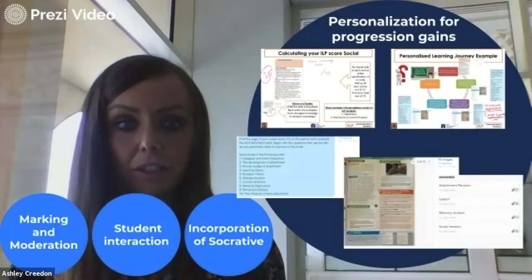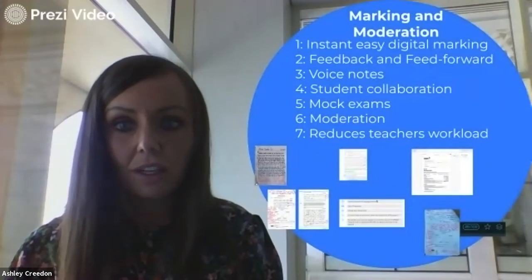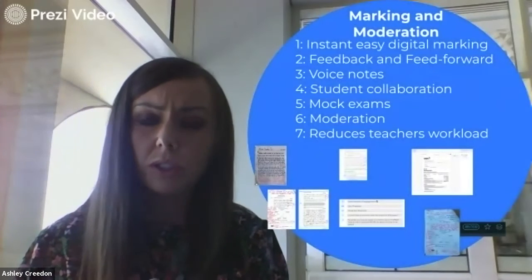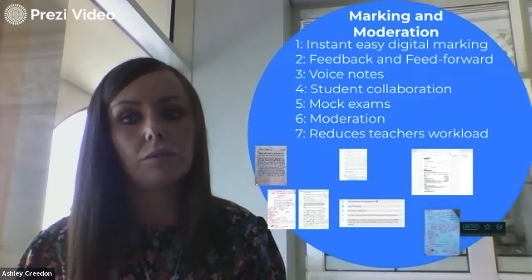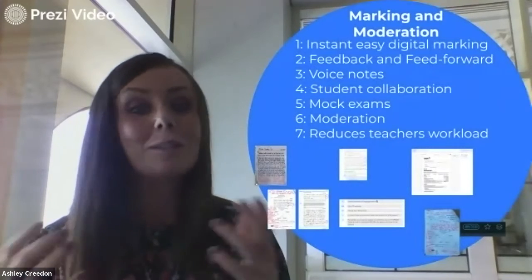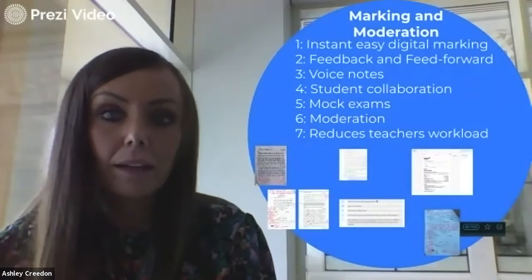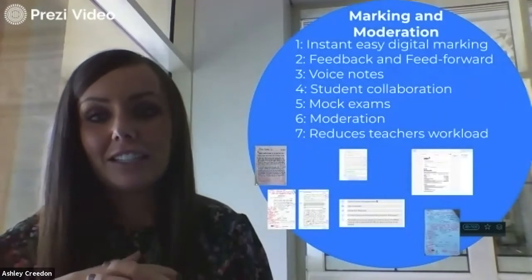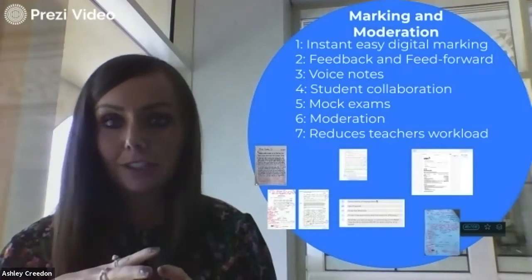The next thing I want to show you all is about marking and moderation. We all get into teaching because we love it and we want to be with the students, we want to see them excel. However, marking can be a bit of a drone sometimes, especially if you've got mock exams coming up and 200 papers coming in, and that apprehension can be a bit much. However, not with Showbie, because you can provide instant, easy digital marking straight to your students.